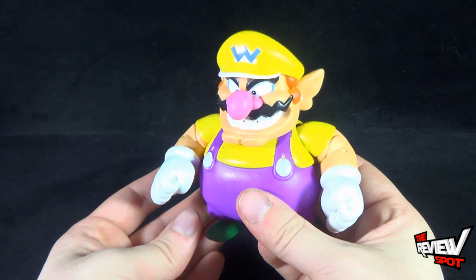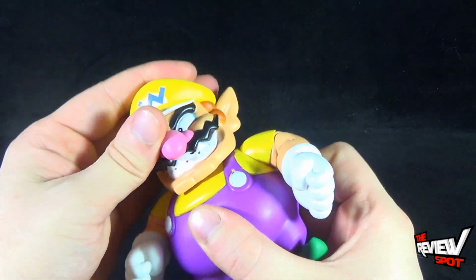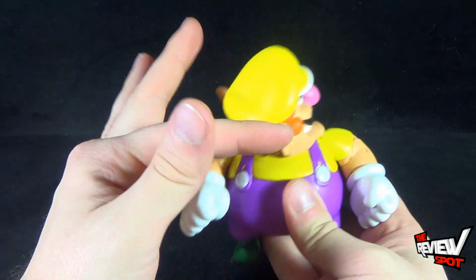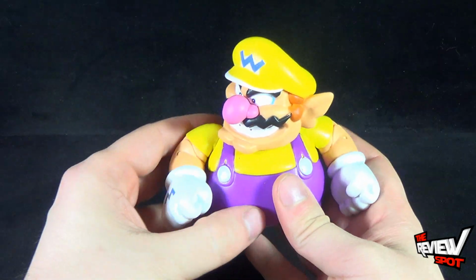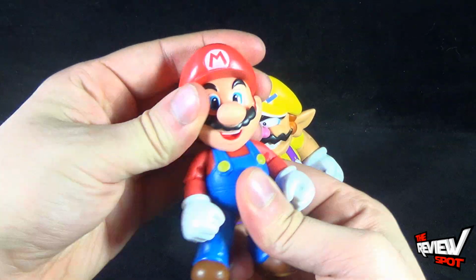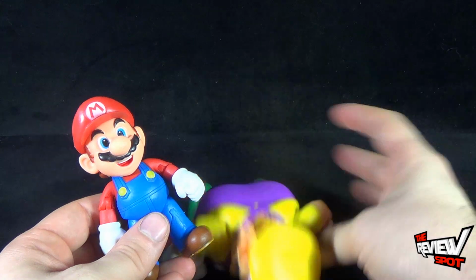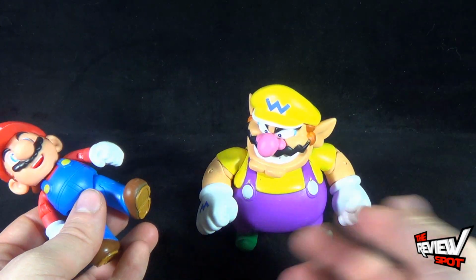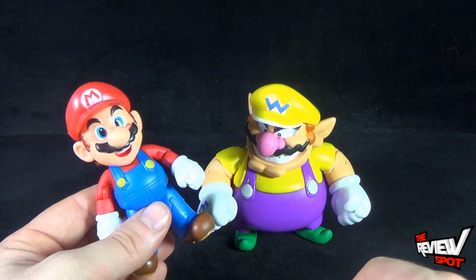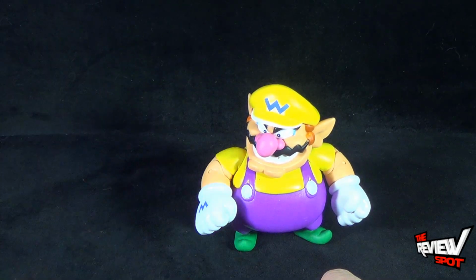For your articulation on Wario, his head does swivel. It doesn't hinge up and down, it just swivels left and right. It seems a little looser than to my liking. By comparison, Mario's didn't really move at all, but at least it wasn't loose. Wario's is a little bit looser. He stands fine, even though he just toppled over when I said that. He does stand very well. Both him and Mario stand extremely well.